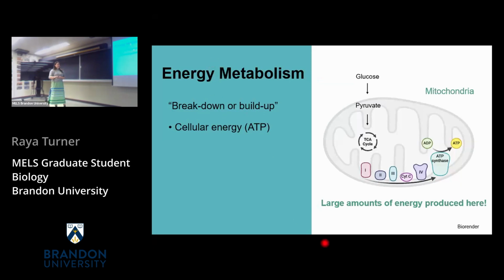As you can see here, I've included a picture of a mitochondria, which I'm sure you've heard is the powerhouse of the cell. And that is true for the most part. Within our mitochondria, there are multiple different energy metabolic processes occurring in order to generate mass amounts of one form of cellular energy called ATP. That happens in the presence of oxygen.